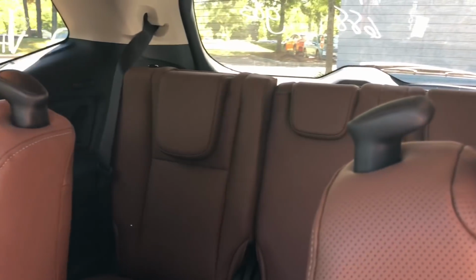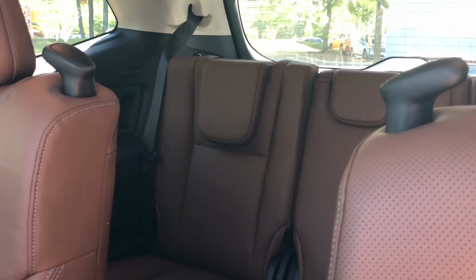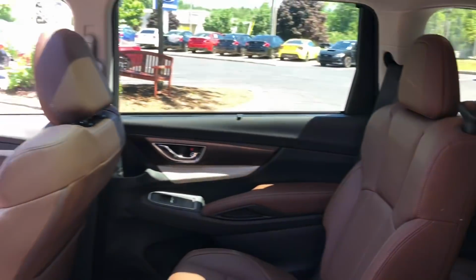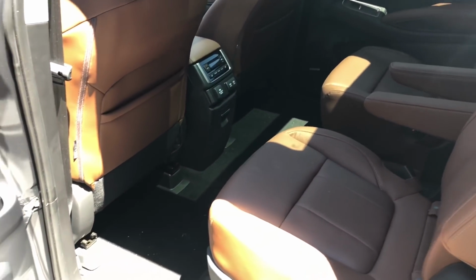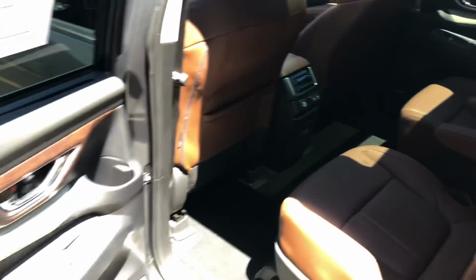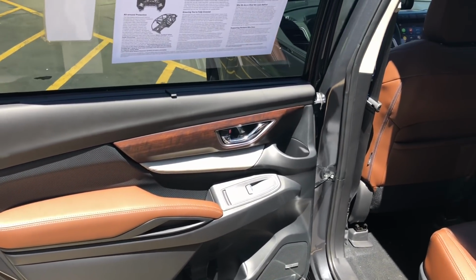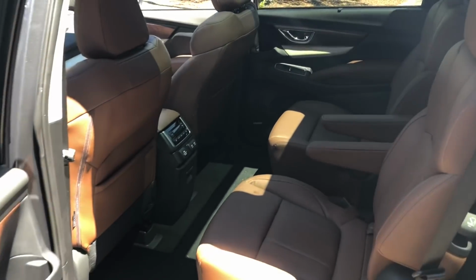That third row is much bigger than in the Tribeca that Subaru used to produce. Adults will fit back there comfortably. Probably wouldn't want to take an all-day trip back there, but there's enough leg room. Of course, in this middle row, it's almost limousine-like, the amount of space you have for the legs of the rear passengers. The door is almost limousine-like in its width and opens to close to 45 degrees, so lots of room to get big adults or cargo or whatever it is that you need to put back there.